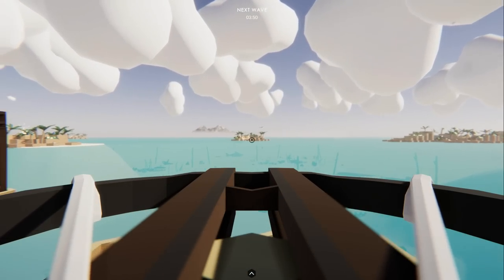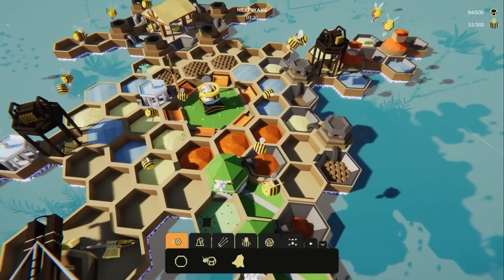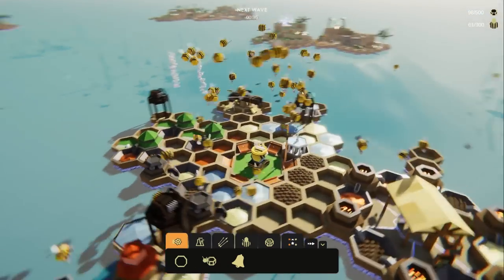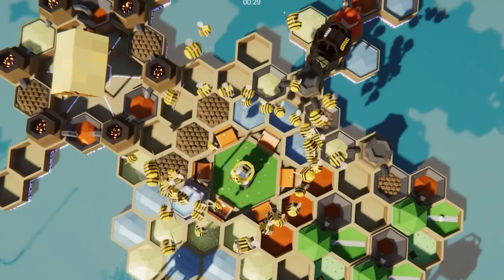All right, I think it's just going to come around the other side of the planet any second now. I seem to be making a decent amount of honey. Let's get another kindergarten going. 60 bees, looking good. Game on.